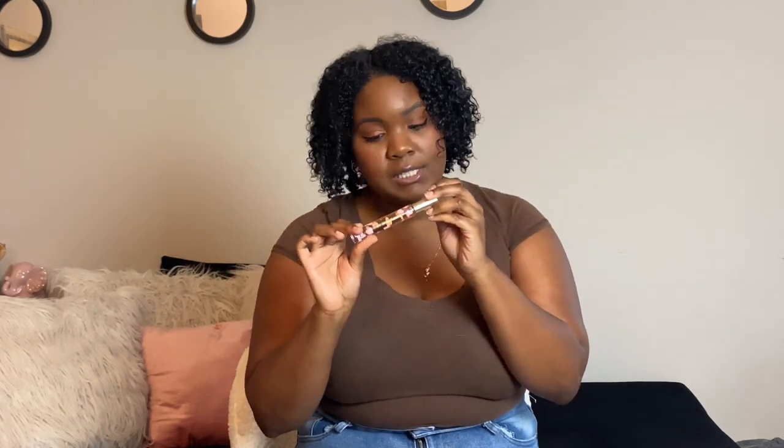I'm definitely more of a drugstore person. I like to find little deals and ways around getting those high-end products. But this one I will not sleep on. It's the Tory Burch perfume. It's a roll-up, and it's called Love Relentlessly.